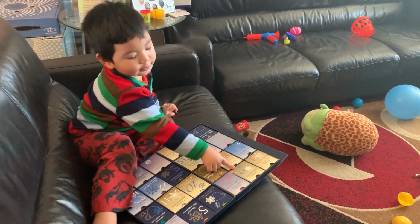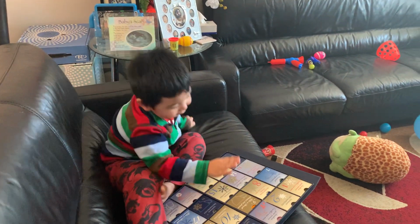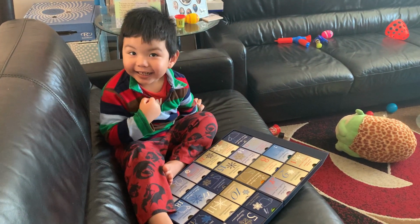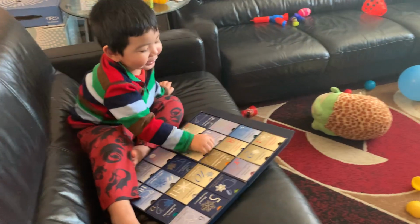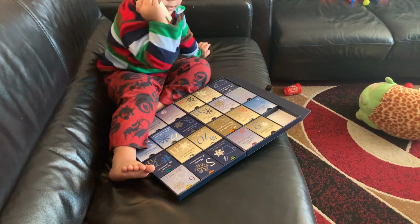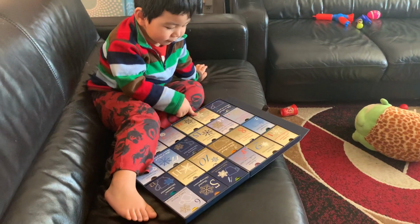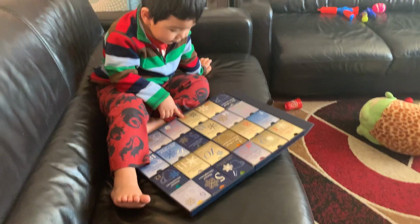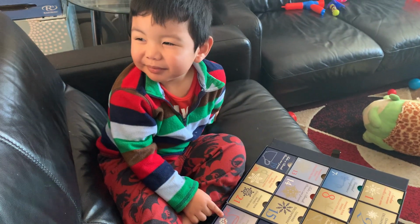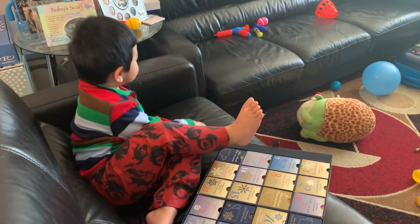1, 2, 3, 4, 5, 6. No, no. 1, 2, 3, 4, 5, 6, 7. No, that's wrong. Okay, go on now. Look at that. Okay, finish counting. Don't remove. Okay, count it properly. 21, 22. What did I want again? Okay, start from the beginning. 1, 2, 3.